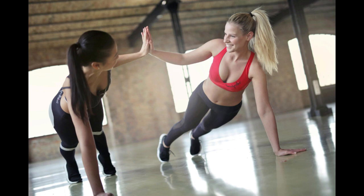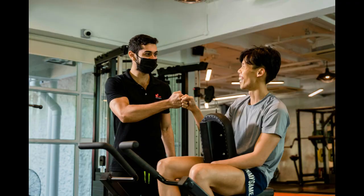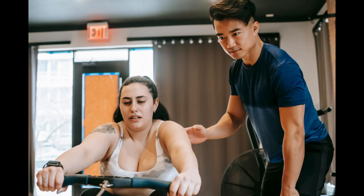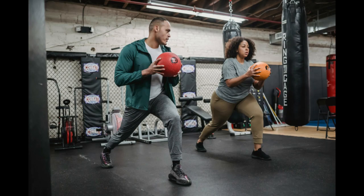12. Build client relationships. Develop strong relationships with your clients by understanding their goals, providing personalized training plans, and offering ongoing support and encouragement. Starting a personal training business requires dedication, hard work, and a passion for helping others achieve their fitness goals. With careful planning and execution, you can build a successful and fulfilling career as a personal trainer.